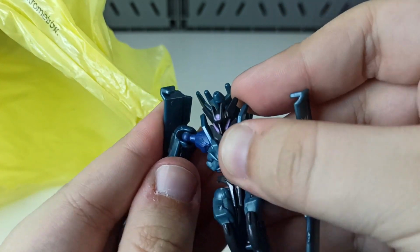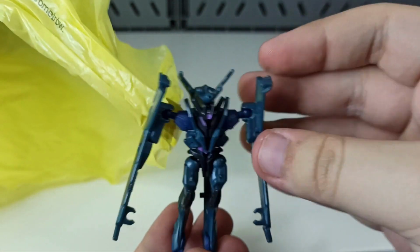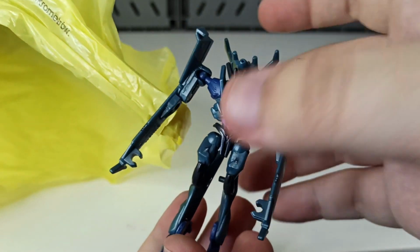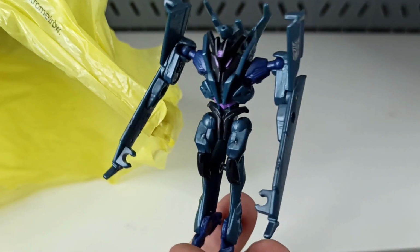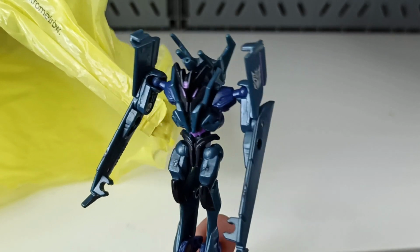Oh, it lost a bit of its friction, but at least he has his arm. Say hello to new and... okay, maybe not new, but say hello to mildly complete Soundwave. It's so funny to have this silent Slenderman dude in such a small scale.